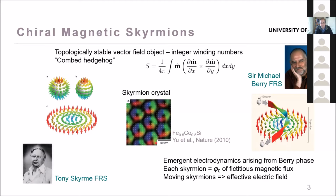This is a Lorentz micrograph from the Ricken group, and you can see that these things sort of hexagonally close pack. And then there's a very interesting emergent electrodynamics that comes from all of this. Up here we've got another FRS. This is Sir Michael Berry, who came up with the concept of a Berry phase.